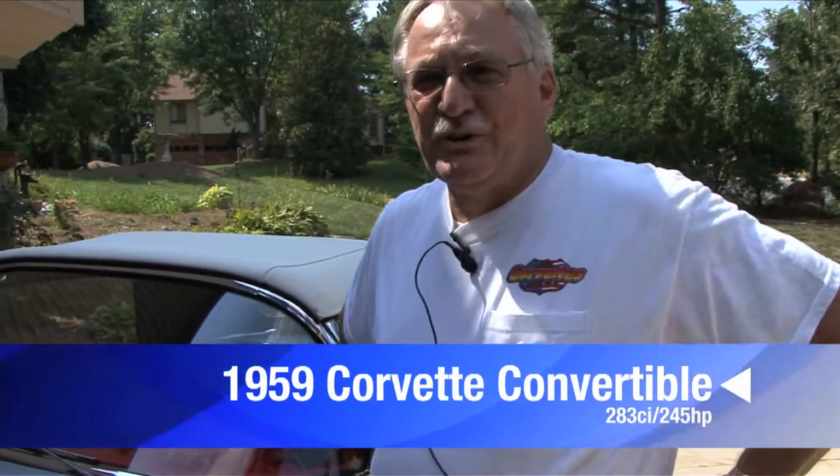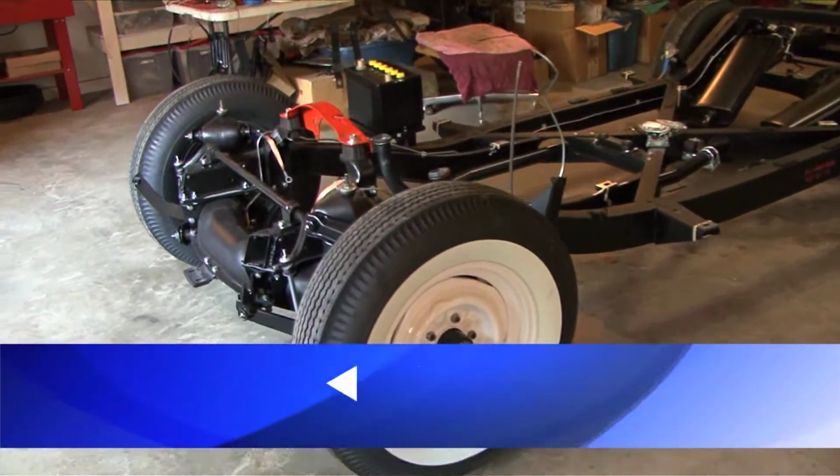This is a 1959 Corvette. I got it out of North Georgia about 2 years ago. It sat out in the woods for about 25 years. It's had a total frame-off restoration. It's an original engine car.